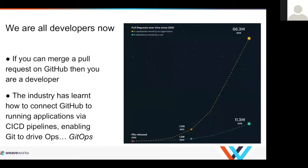Which of course has meant that developers have become very important. And what is a developer? I used to be a sort of high priest. Now, I would say that really anyone who can merge a pull request on GitHub could arguably be a developer. And the industry has learned a number of DevOps practices to wire up GitHub, the main source of code in the public domain, to running applications using continuous integration and continuous deployment pipelines, or CICD, so that Git can drive operations, so that you can make pull requests and they can be pushed through this pipeline into a running system. That's the thing that we've been calling GitOps.